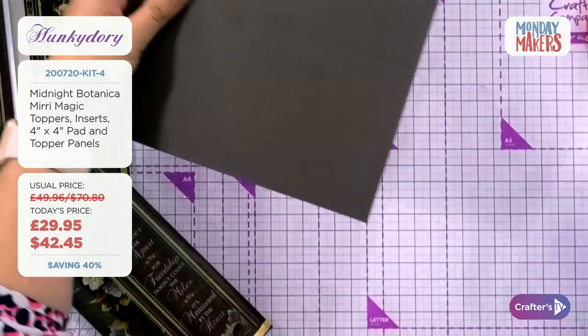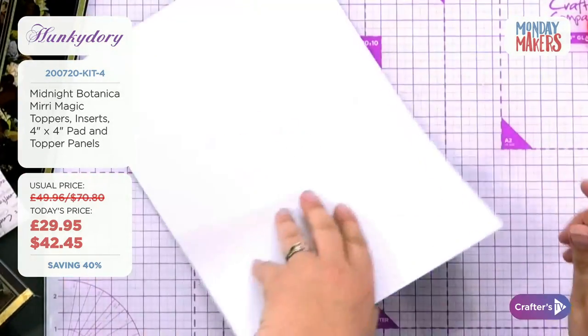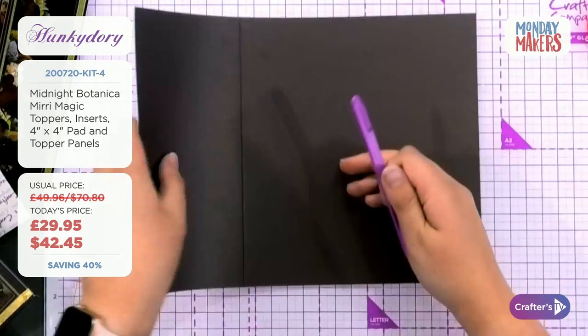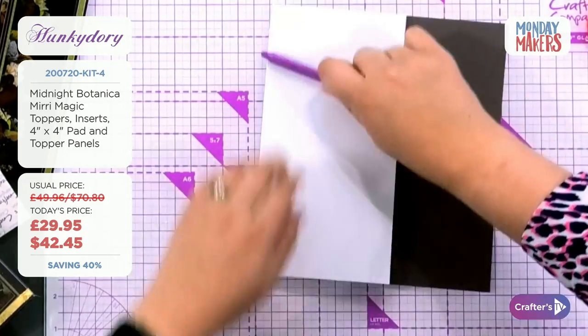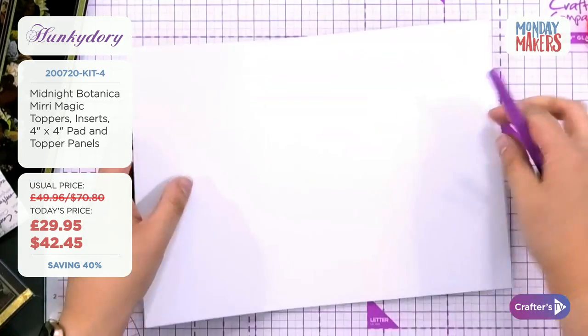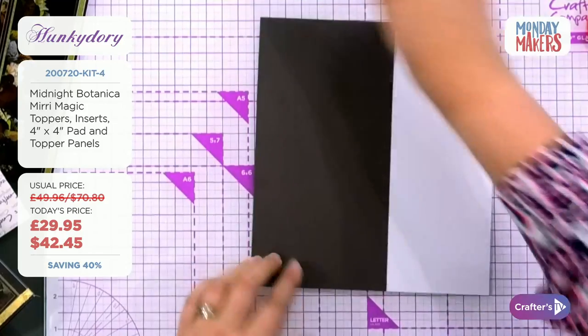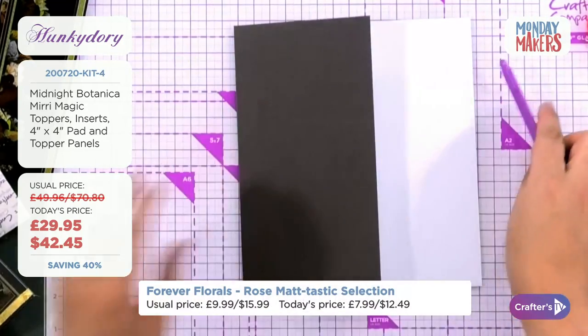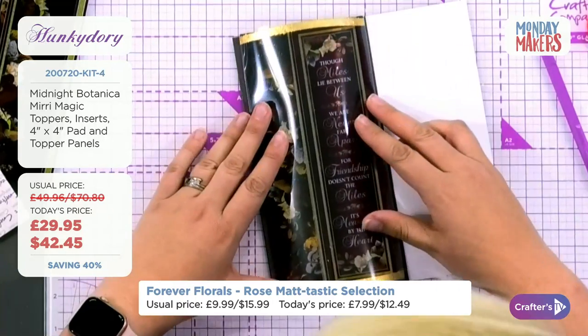Because this is fabulous. And what I'm using here, by the way, is that matte-tastic cardstock that perfectly matches the Just an Oat collection, but it seemed just a lovely size to go with this one. Now watch what I'm going to do. I want my brown on the outside so it looks really professional on the back of the card. So I'm going to stick this onto the front.